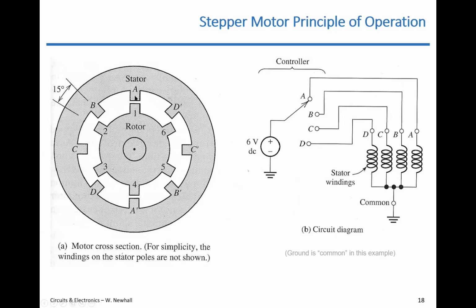If you energize stator, let's call it tab A and A prime here, what that will do is this rotor will want to stay in that position. Okay, the rotor wants to rotate to minimize what's called the reluctance of this, essentially a magnetic circuit of the system. So if I energize A, the rotor wants to minimize the gap between A and 1 and A prime and 4.